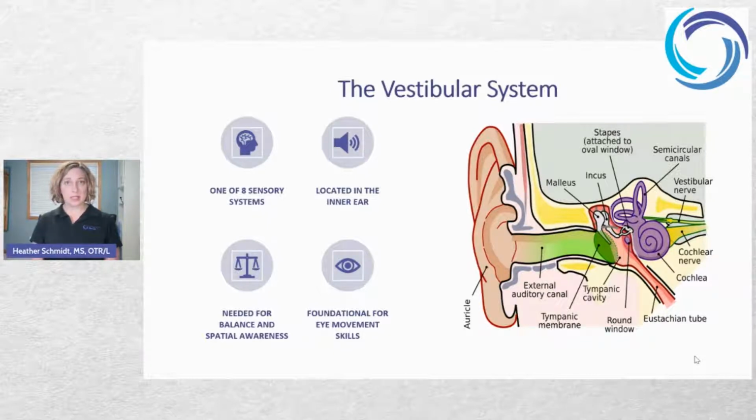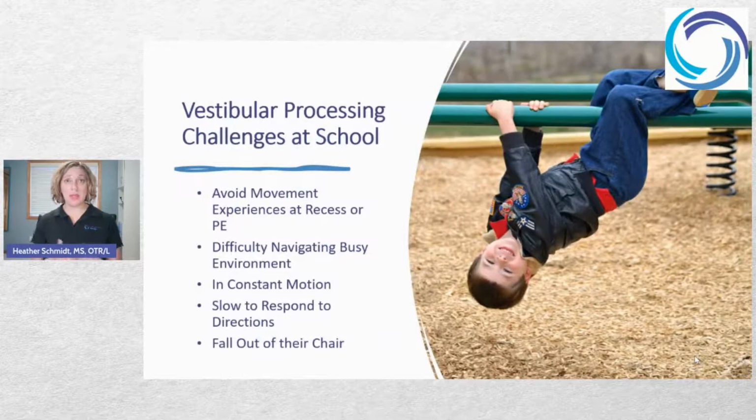It's a fluid filled system that anytime our head changes position, whether it's side to side, up and down, spinning, inverted, our vestibular system is activated and it provides information to our brain about where we are in space, that spatial orientation. It also helps us with balance and is really foundational for eye movement control. So it's an important system that when it isn't working optimally can really cause some challenges for our students in the classroom.